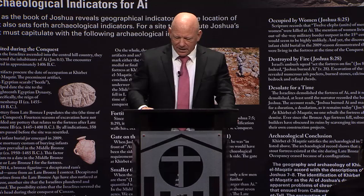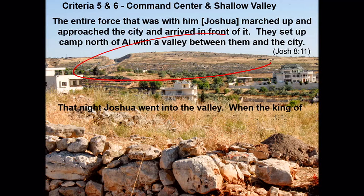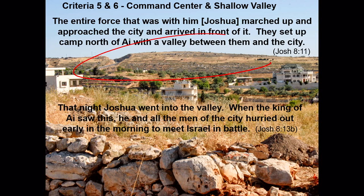Then we have a command center to the north. You see that hill to the north? This is Jebel Abu Ammar. It's the highest hill in this region, and it is due north of the fortress of Ai. The Bible says there was a hill to the north. I didn't put it there, okay? If there's no hill, then it can't be the site. But there is a hill that's there. And there is a shallow valley called the Wadi el-Gai just to the north of us. So again, we see that we're lining up topographically just the way that we would expect.